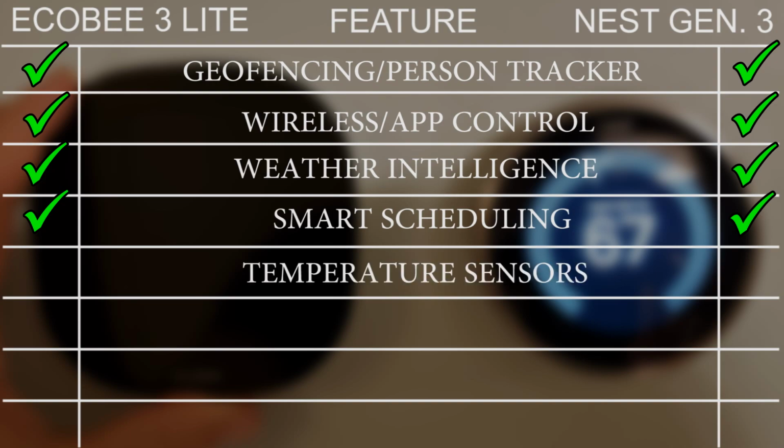Temperature sensors. Both of them offer remote temperature sensors and can talk to them. So if you like a particular room warmer than the other, you can put a temperature sensor in there. However, the Ecobee has a motion detector integrated into its temperature sensor, so it knows when you're in the room. So I would say that's a double check mark for the Ecobee.